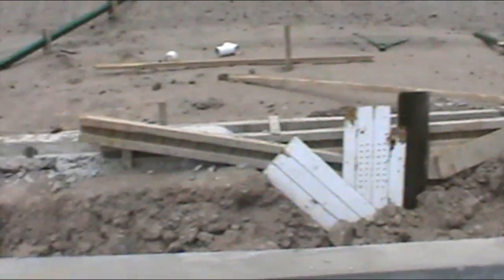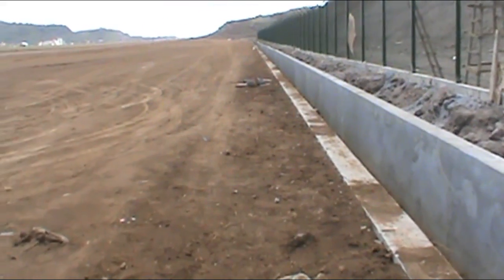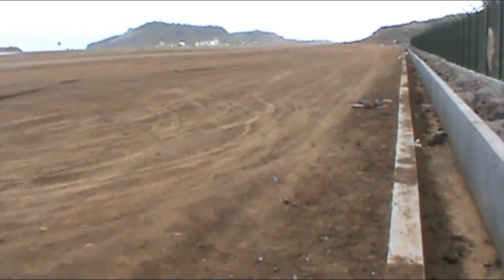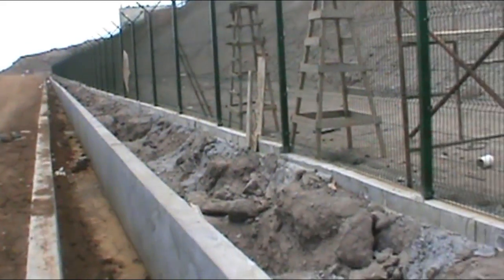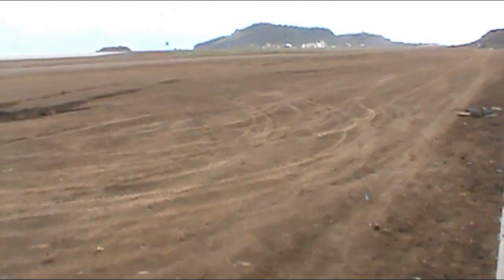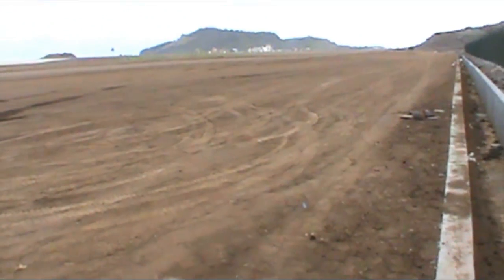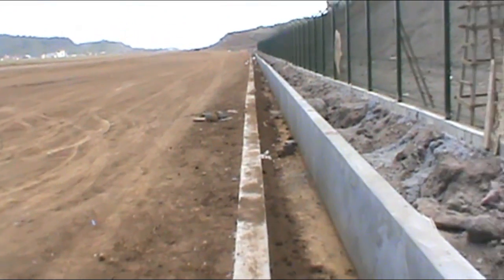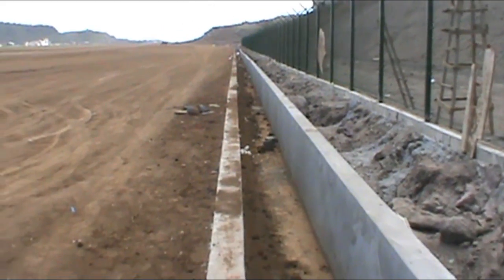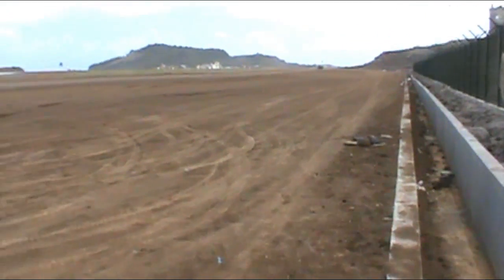And as they complete the work on the drainage system here, we see that they have filled back up the space on the inner side of the drain. The outer side is left to be filled back up with dirt. So when it rains, the water that runs on this area will run into this drain here, and head all the way down to the north into the gully down to the sea.